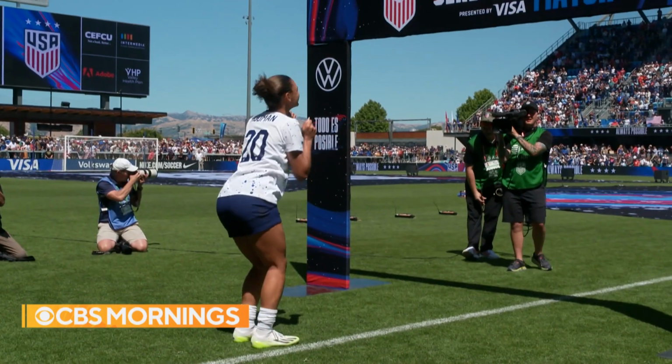How much growth and interest are you expecting? We expect this Women's World Cup to be probably the biggest sporting event ever.